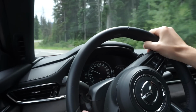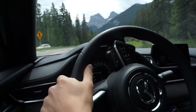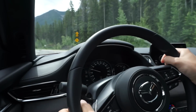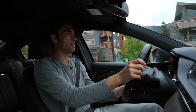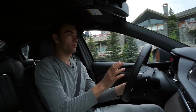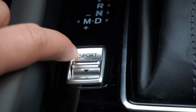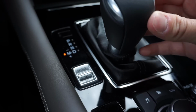Mazda's mission is always to have the driver-oriented machine in their class of car. And it's no surprise that the Mazda 6 is a brilliant car to drive. There is wonderful weighting to this steering. The throttle response is pretty good, and if you put it into sport mode, it'll get a little sharper. You can shift the gears manually back here with a 6-speed automatic.